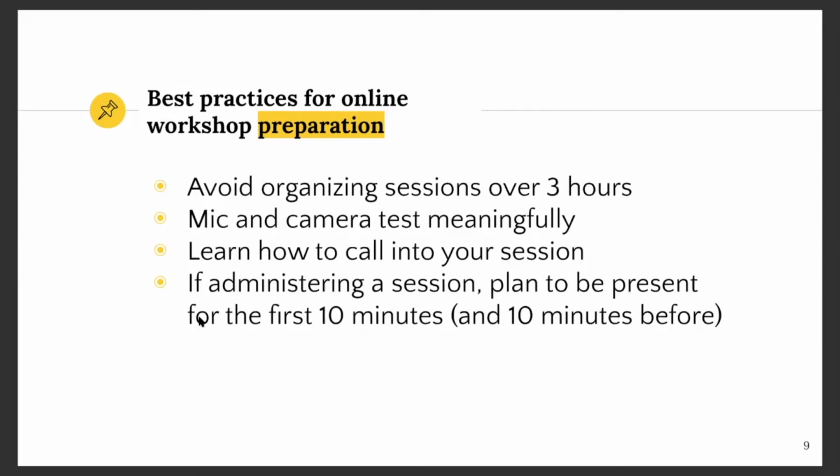If audio issues persist, or if on the day of something just happens, you'll be able to mute yourself on your computer and call in with your phone to your session. And also, if you're administering a session, that is organizing it but not actually teaching it, plan to be present for the first 10 minutes and also 10 minutes before.